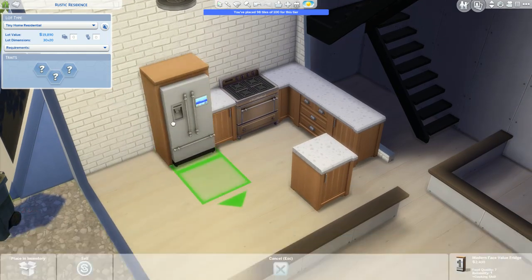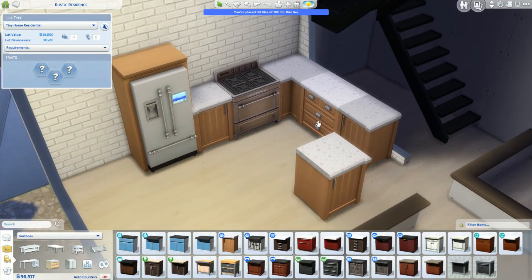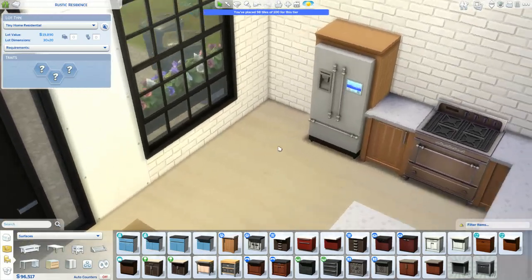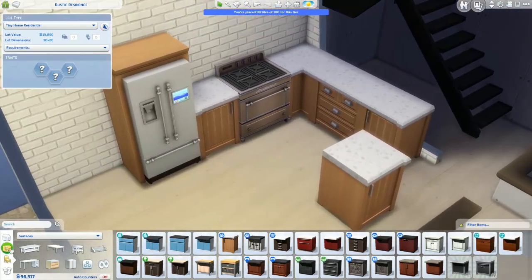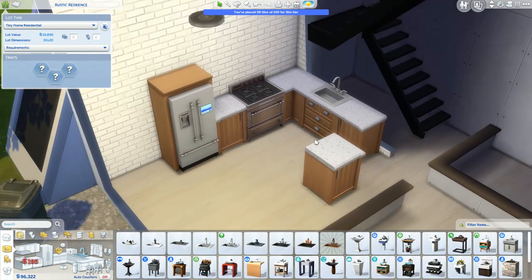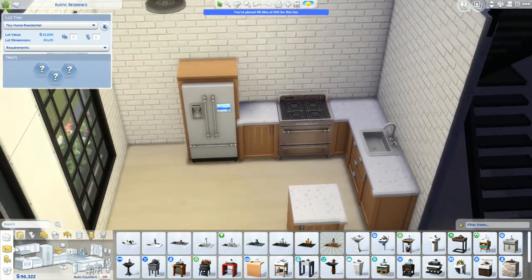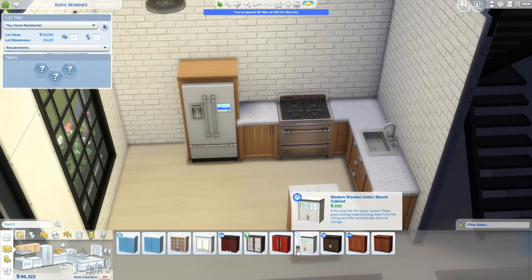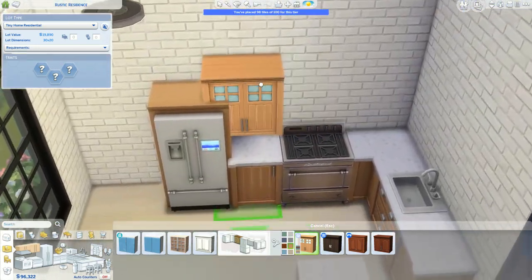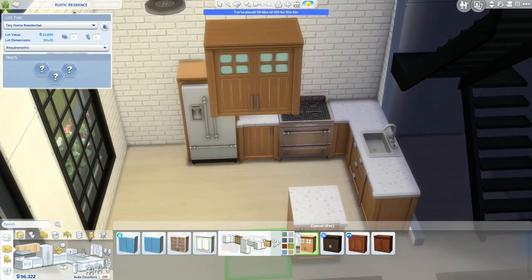So we've got stove, fridge. We're going to need a sink. We're going to have an eating area right here, so we need a sink. Let's get one. I always use that one. We have our sink. We're going to need some cabinets. Oops. I hate how bouncy this is with half walls, but I need the walls up so I can see.